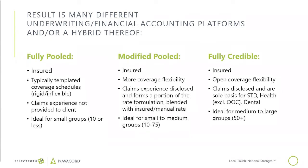Doesn't mean that your organization should be steadfast aligned that way. I have many clients that I work with that in fact have 10 employees or less that for years have had low claims. And so we have them in a more experience rated rather than a fully pooled scenario where they're subsidizing other people within that pool.